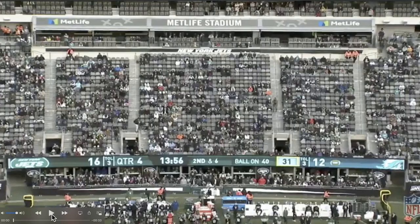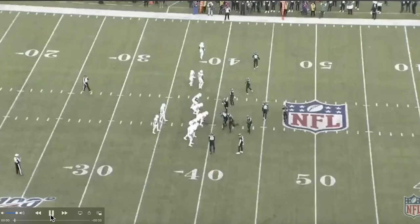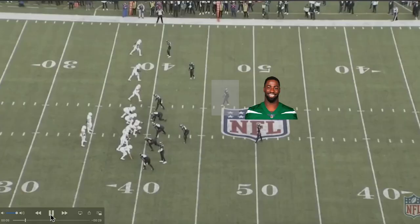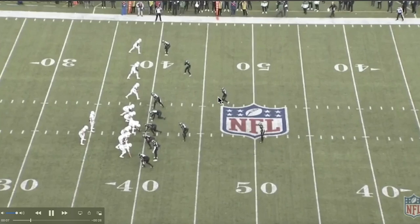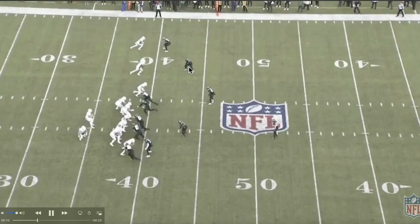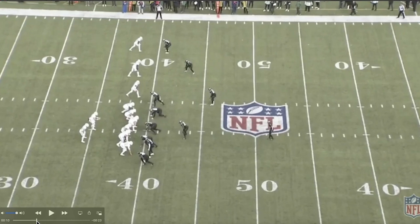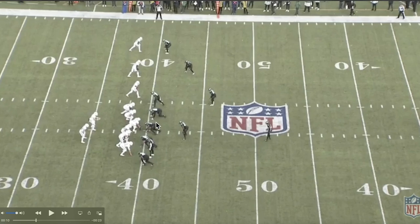Here against the Dolphins, May, another strong trait of his, is communication. Communication while working with everyone else. There's May. There's Hairston. Okay? Happened quickly. It's not a stack. You know, it's basic trips with a tight end. Looking like a 3-3-5 nickel against 11 personnel. There's May. There's Hairston. These two are working in concert.